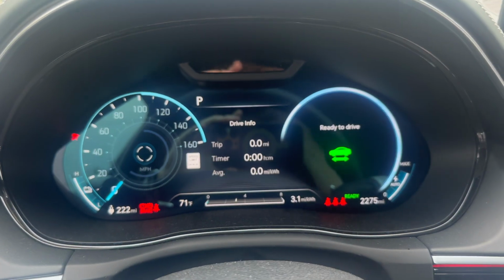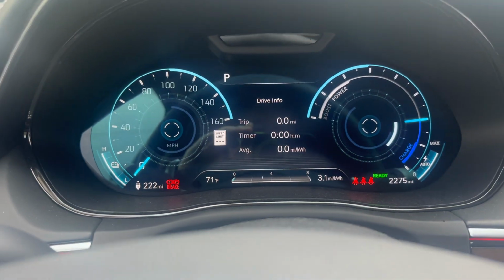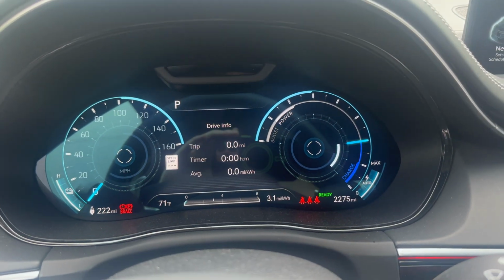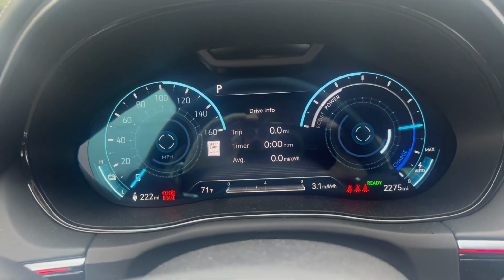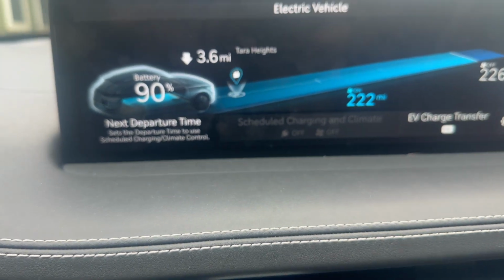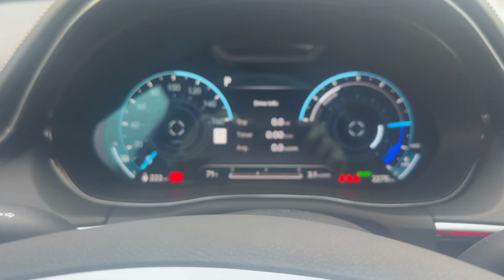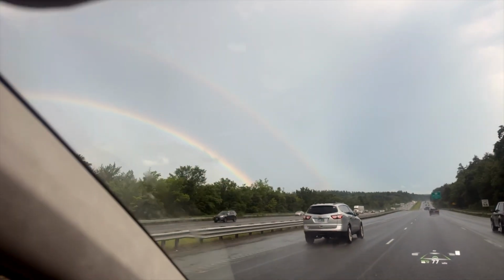the Model Y before. Popping in and starting the car up. This loaner was given to me with 138 miles on it the first time I got it. And yeah, I've put 2,150 miles on it so far, and I'm about to put a bunch more on it. We currently have 90% battery, and so let's hit the road. You can really see the double rainbow now.